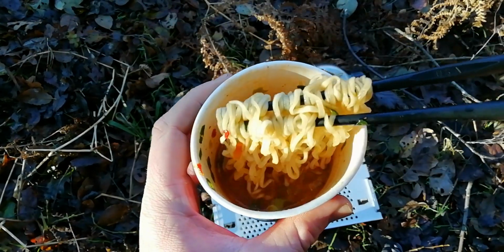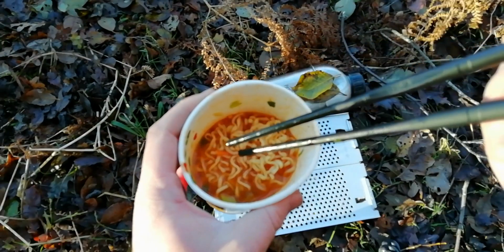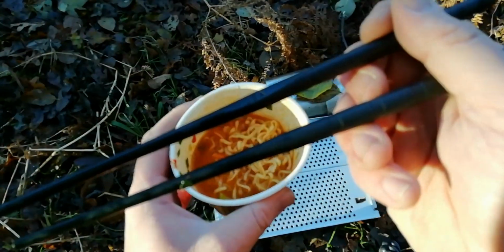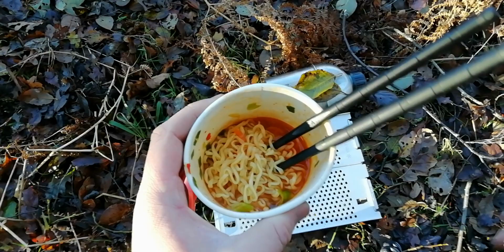So I'm going to continue using these because I really like them. They're easy to get the hang of, they take up no space in the pack, and they weigh absolutely next to nothing. Doesn't matter whether you get the wood, titanium, metal, or ones like these, which are polymer I think. They're just really good thing to have.